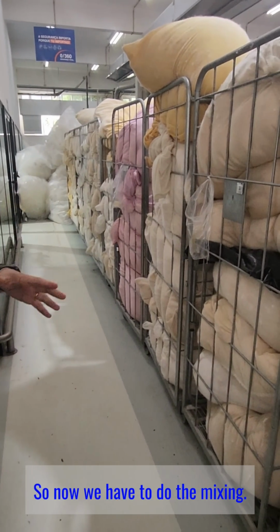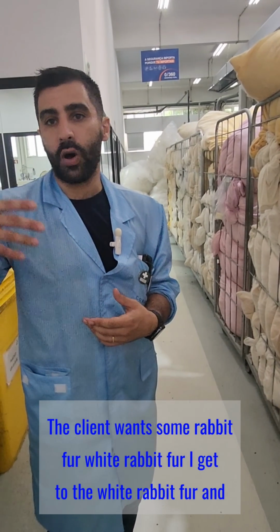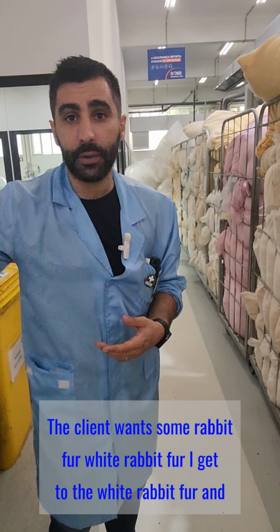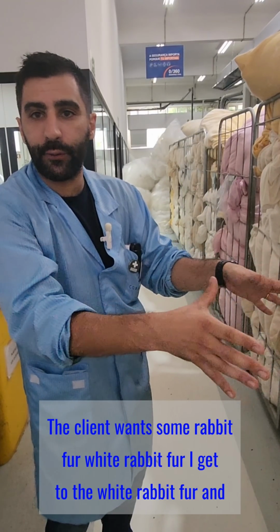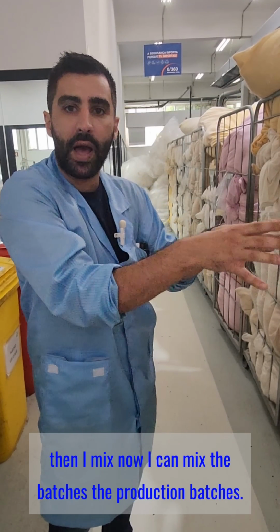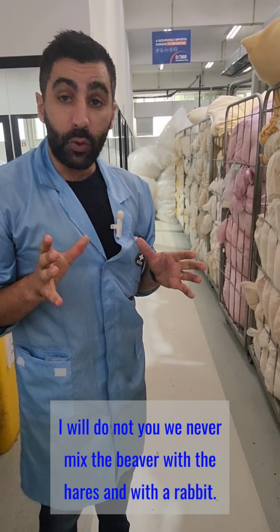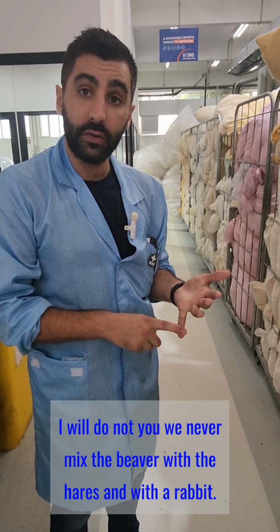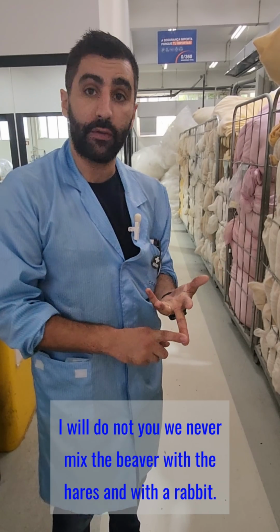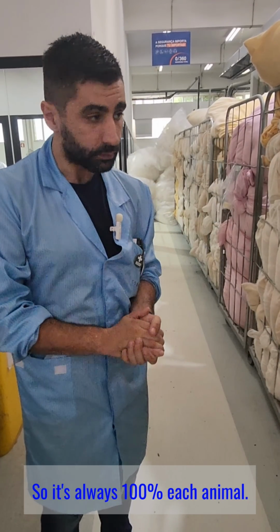So now we have to do the mixing. How do we do the mixing? The client wants some rabbit fur, white rabbit fur. I get to the white rabbit fur, and then I mix. Now I can mix the batches, the production batches. We never mix the beaver with the hares and with the rabbit. So it's always 100% each animal, divided.